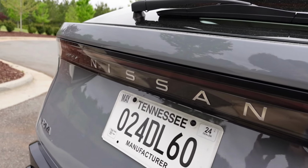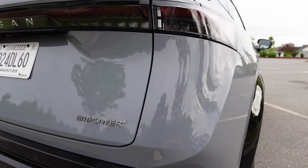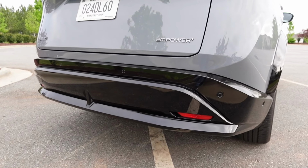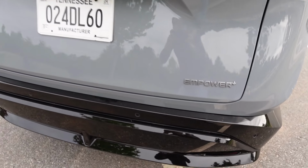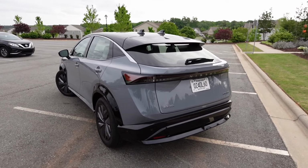You have Nissan written out inside of the rear taillight, a nice LED bar, smooth body lines down below, and then more gloss black on the rear diffuser. You have all your parking sensors, your logos, and a very smooth design for the liftgate to finish up the styling.